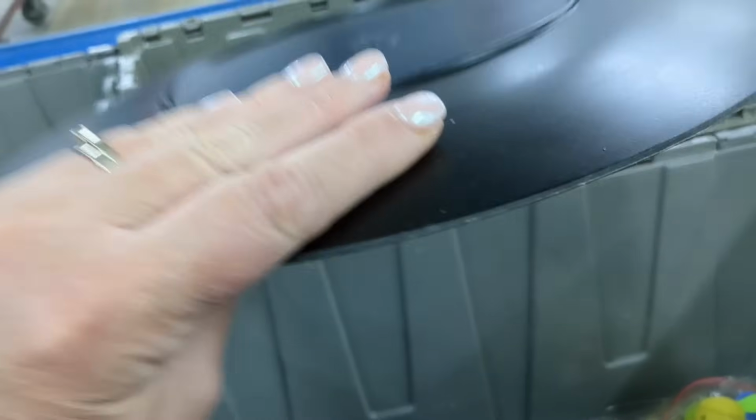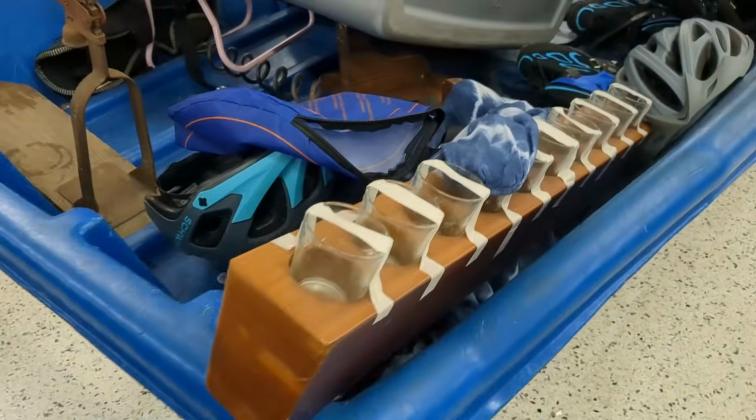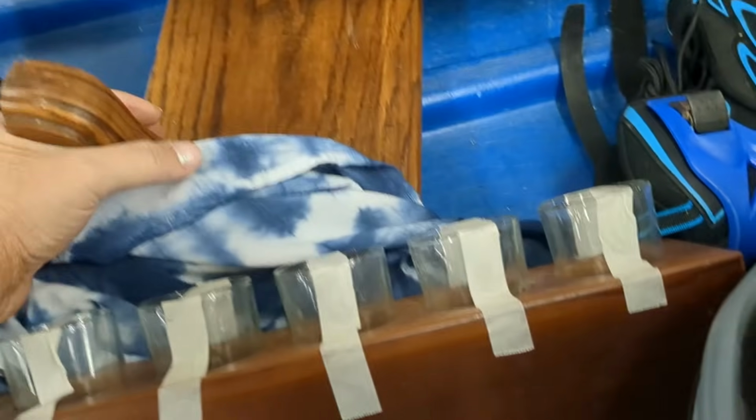This is just a wooden charger plate, probably from Hobby Lobby, maybe the Dollar Tree. But they make great risers if you put some feet on them, or you could make a door hanging. I love that, whatever that's called. I forget what it's called.